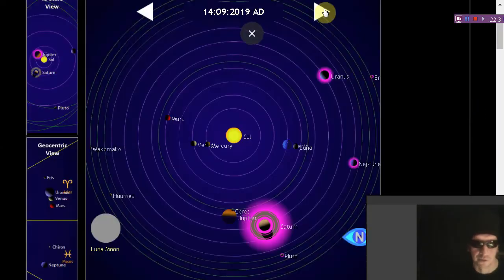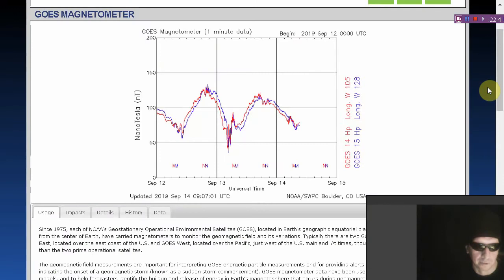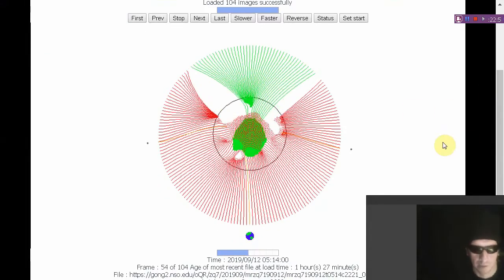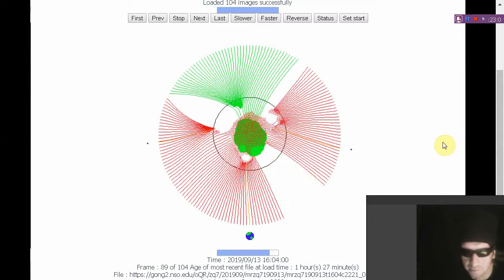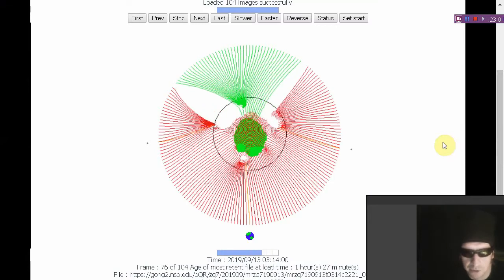There's where stuff is in the solar system. Milky Way galaxy team for the win. And there's where stuff will be in 7 days. Goes magnetometer. Looking a little more normal here. Let's go look at the polarity of the current sheet. Here's the GONG 2. And it looks like the South Pole has largely won that little magnetic tug-of-war that we saw. And that's happened in the last 18 hours. I still say there's a sunspot there.